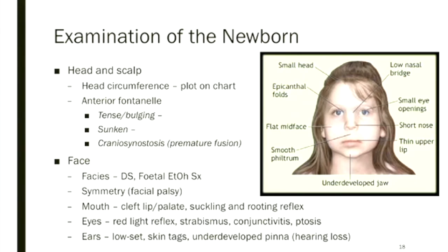Looking for facial palsy, looking for cleft lip or cleft palate. You check for the suckling and rooting reflex. Suckling is pretty obvious: you just put your pinky in their mouth and they suck on it. The rooting reflex is if you stimulate the edge of their mouth, they move towards it, because that's how they find the nipple. So you put anything in contact with their cheek and they wiggle their way over and start sucking on it. These reflexes are quite adorable, and they should have them.